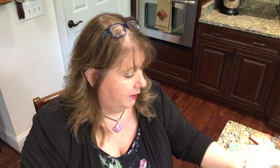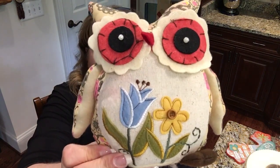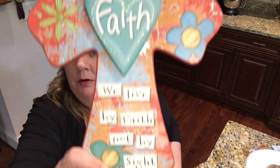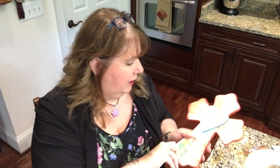And then the accent pieces on the wreath will be this little fella that I already had, and this cross that I found at Hobby Lobby last week. So it's still gonna match and look beautiful. And then, of course, there are going to be these butterflies. We'll see about these butterflies. I'll put them on and see if I like them.